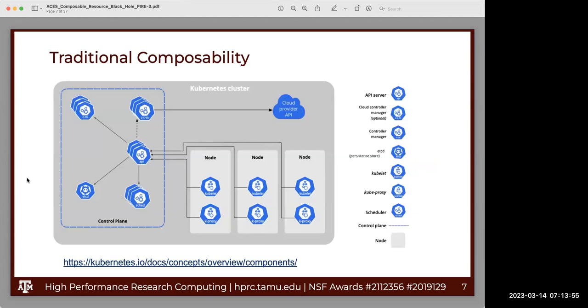So for Kubernetes clusters, you also have pools of resources, and you use the Kubernetes software platform to generate your own cluster based on those pools of resources. So there's a bunch of different types of compute nodes that might be available. You may be just pulling in a small number of resources from a single compute node, like you might do in the cloud, where you don't need all of the resources on a single compute node.